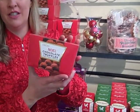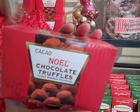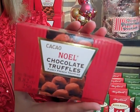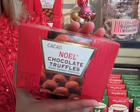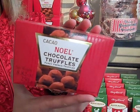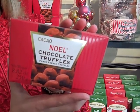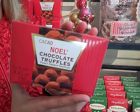As you can see, we're stocked up with chocolate here at Wine Gourmet, but one of my favorite chocolates is Noël chocolate truffles. Made in France, there's 25 to 30 pieces of truffle in each box, and you won't believe it, $7.99 for a box. Let us put a bow on it, and you've got an amazing treat for a friend, the mailman, the teacher, a gift for a lot of different people. Noël chocolate truffles, they are delicious.